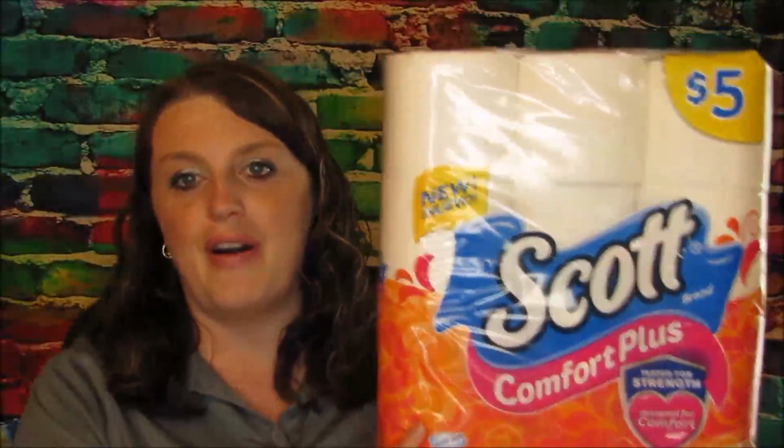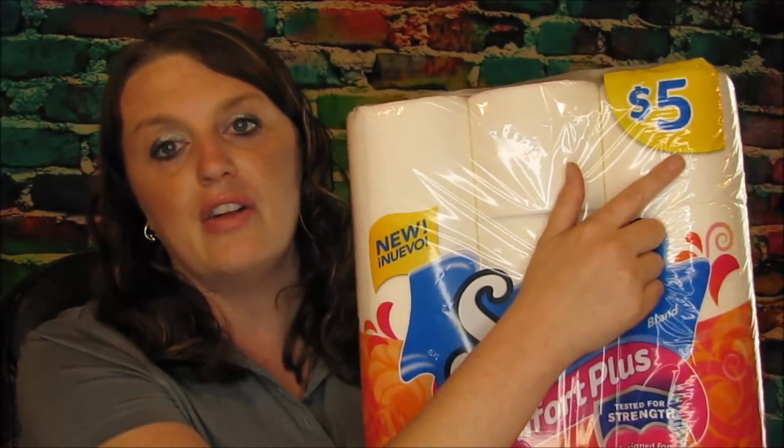Scott's toilet paper, $5. Right now these are on sale for $5, like always. But there is a deal in the Walgreens booklet where you can get $1 off. I had a $1 off coupon thanks to somebody who sent me the coupons. But a lot of you didn't have those coupons. They do have 50-cent off coupons. So if you don't have the $1 coupon, it's still a pretty good deal if you can get it for $4.